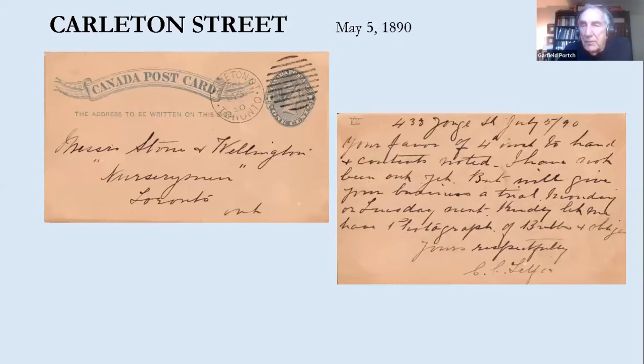Again, another example of handwritten correspondence out to the nurseries, Stone and Wellington. Nothing particularly spectacular about it, but it's again a lovely example of a very clean hand stamp.